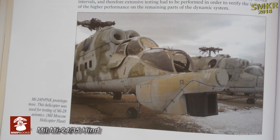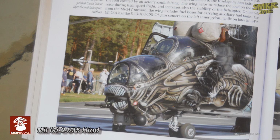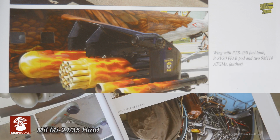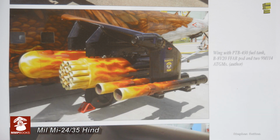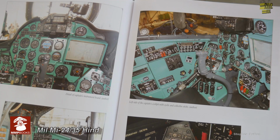If you're a scale modeler and you're looking for that supreme book on the Mi Hind Helicopter, then this is the book for you. I highly recommend it, and don't wait, because it will not stay on the shelf for very long.